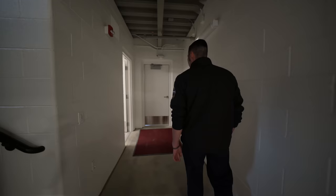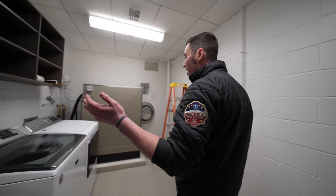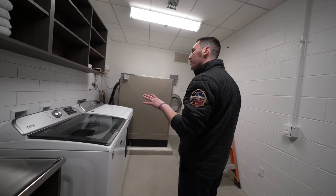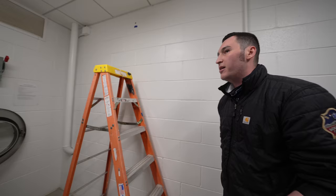Coming over here, if you can imagine, this is the washroom inside of the living quarters. This is kind of the washroom for the bunk area. We use this area to wash our truck towels. We're big on cancer prevention and things like that, so we're trying to keep all this stuff separate. This big guy right here is our extractor, for our bunker gear and everything like that. We can put all of our dirty bunker gear in there, wash it, dry it, and then it's clean for us, and that's also why we have a second set of bunker gear.